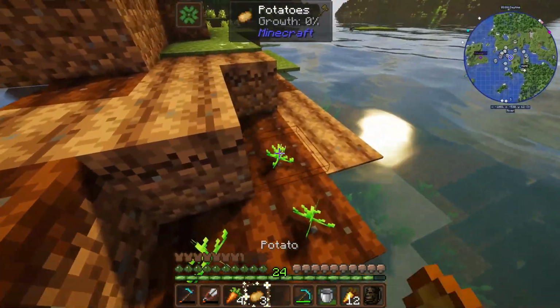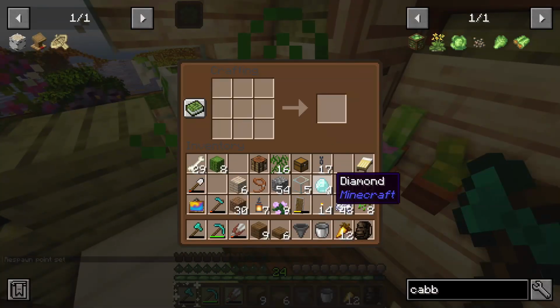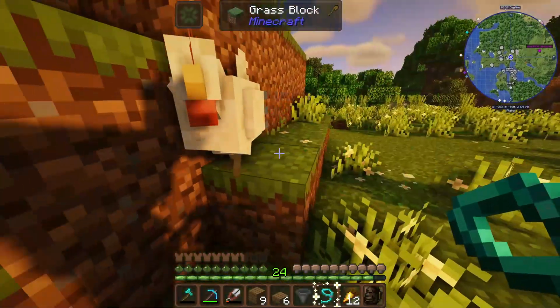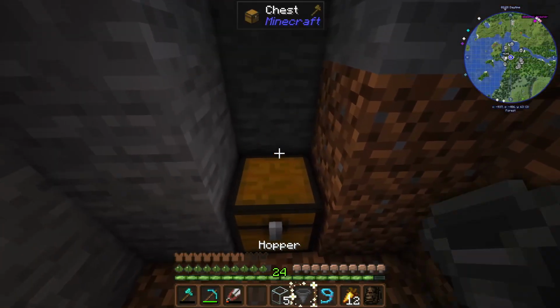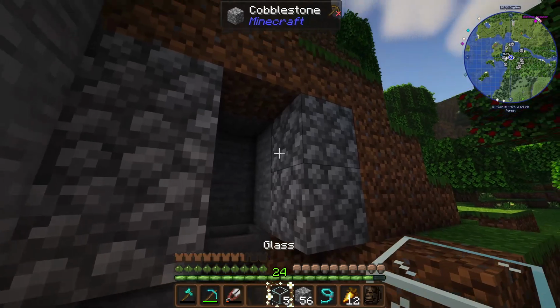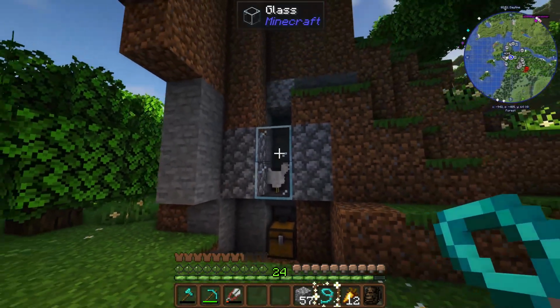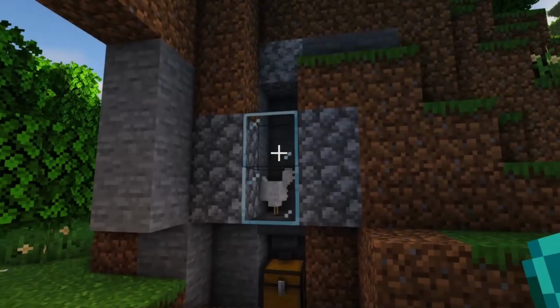So can you guess what I did next? That's right. I made a diamond mob catcher and I went and stole some chickens from the wild. And then I built them a farm. It looks really ugly right now. I promise I fixed it later, and I made sure to include a window so that I could watch them in there as I kept them trapped in a confined space laying eggs for me.